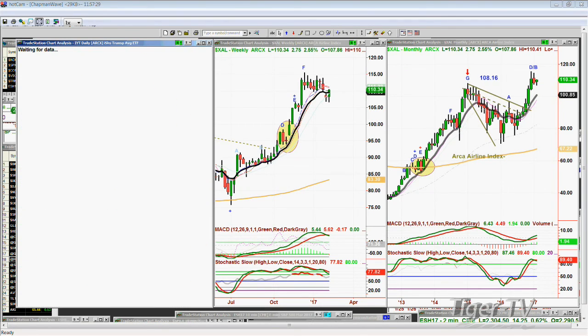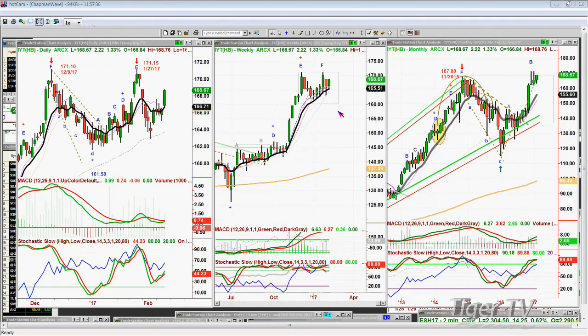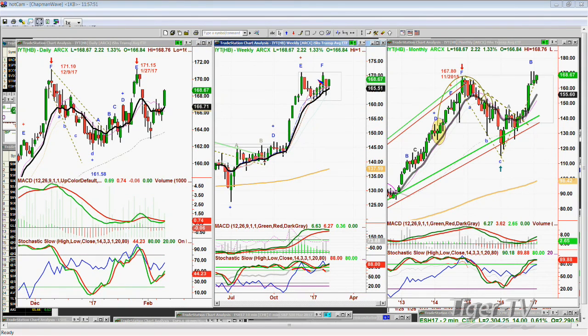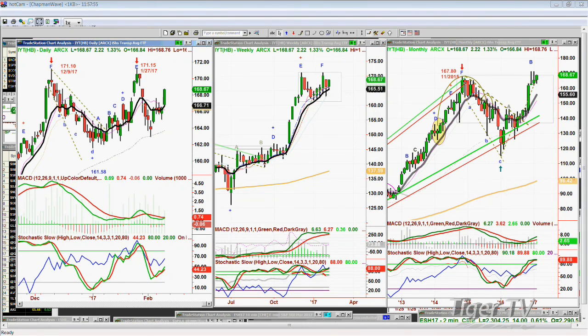And transports, this is a new gray leg B. And remember, I said rectangle formation, the IYT, I think it's just stuck in range. Yeah, this is the confirmation of the range. So I'm watching this real closely at 168.67. By next week, if it takes 171.15, I have to consider that it's recycled to the upside: new leg A, B, new leg C. Wow.